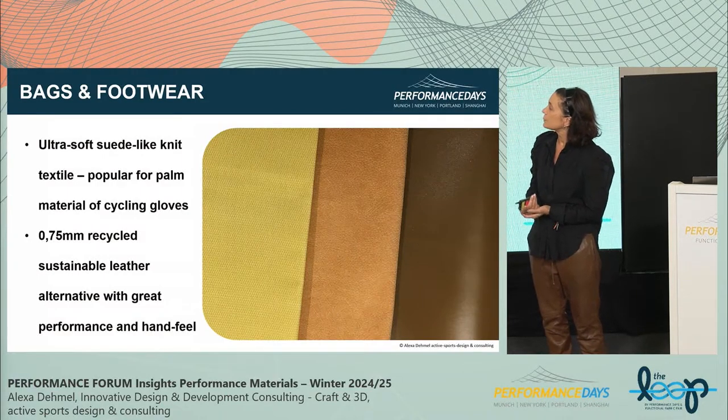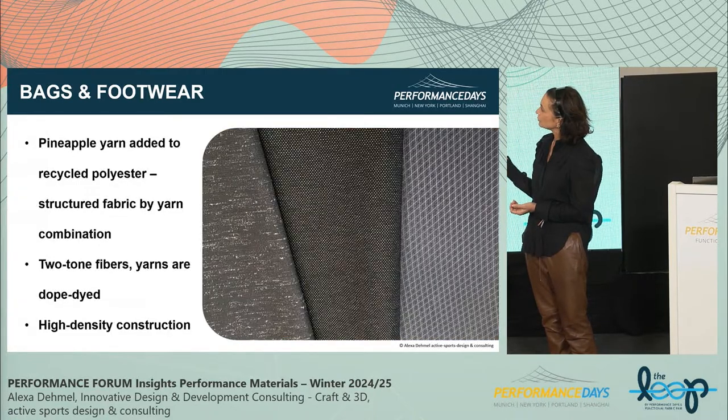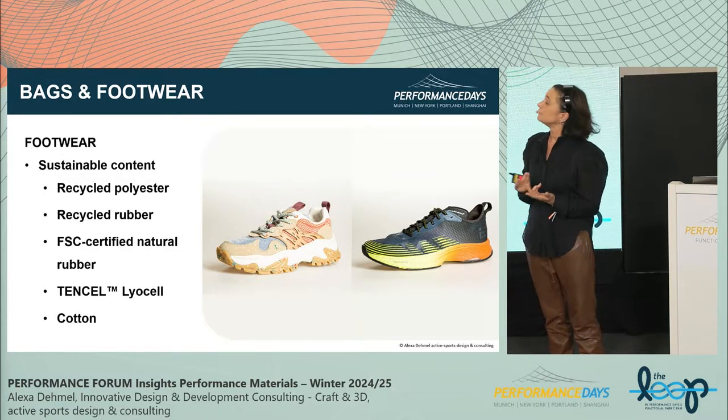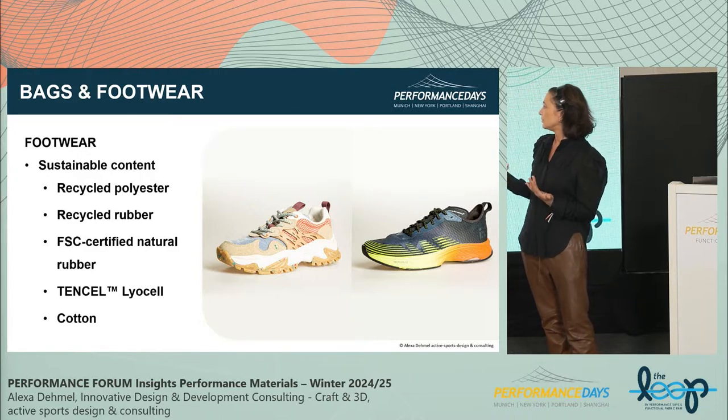You will find some ultra-soft suede knit, light knit textile popular from PAL materials of cycling gloves, 0.75 millimeters recycled sustainable leather alternative with great performance and hand feel. Pineapple yarn added to recycled polyester, structure fabric by yarn combination. Two-tone fibers yarn are dope-dyed, high-density construction. Footwear has sustainable content: recycled polyester, recycled rubber, FSC certified natural rubber, tencel lyocell, and cotton.